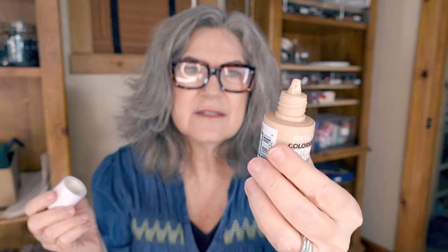Revlon Colorstay Light Coverage. No idea. I do like this plastic. It's so light, like for traveling. Oh, and I do like that dropper. Okay, I'm going to have to retest it. Reactions or no reactions, I have to test that again. Dream Radiant Liquid.